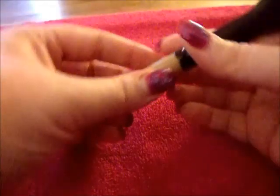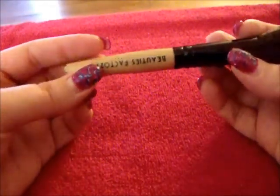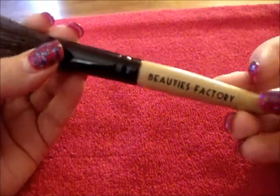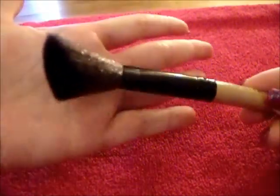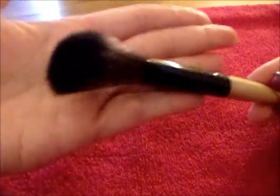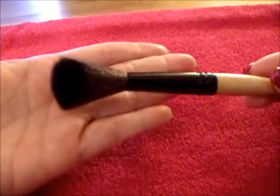Oh, sorry about that. My camera flipped over. I have it on a small tripod stand, and my camera's really big and heavy, so it flipped.